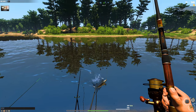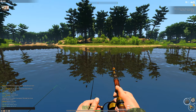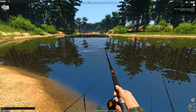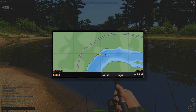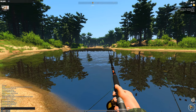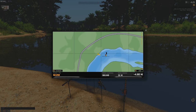Still looks like a little baby here. 3 kg, 5 meter depth. All right, this guy, I'm gonna cast here. Apparently this is it. 4.8 meter depth, why does it do that? And 30 meters, really? Alright, 30 meters. Alright, we'll cast that there and see someone's suggestion from in-game.